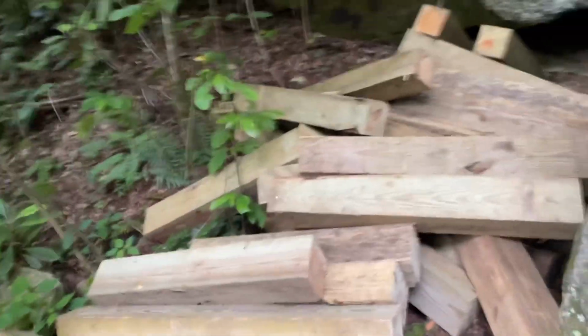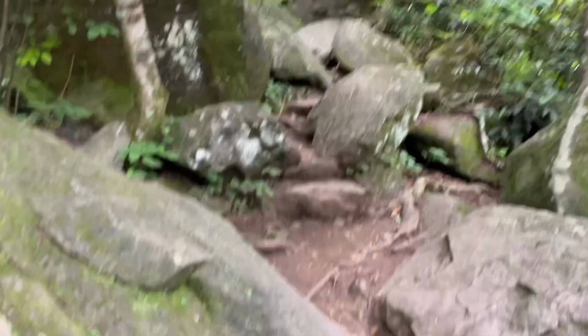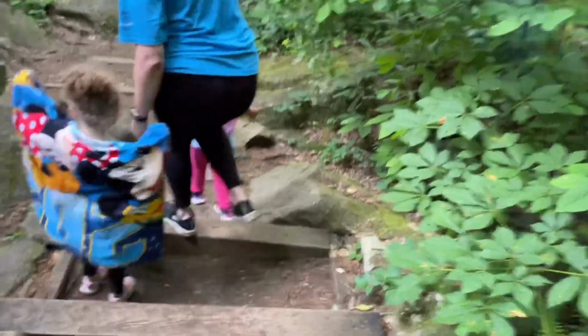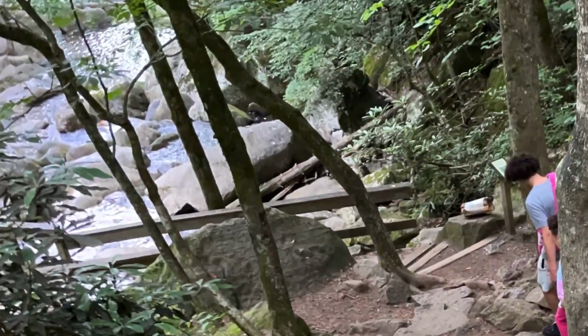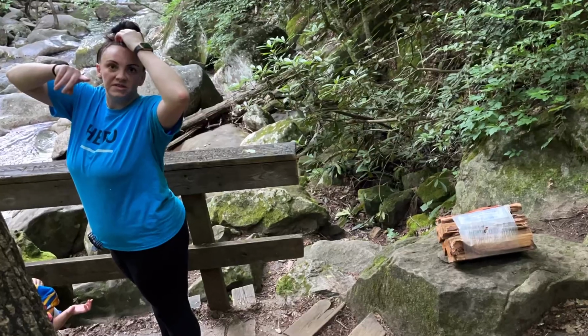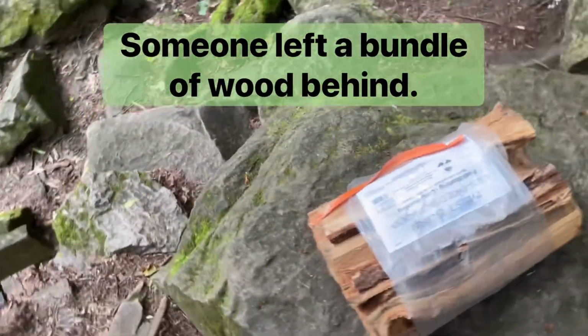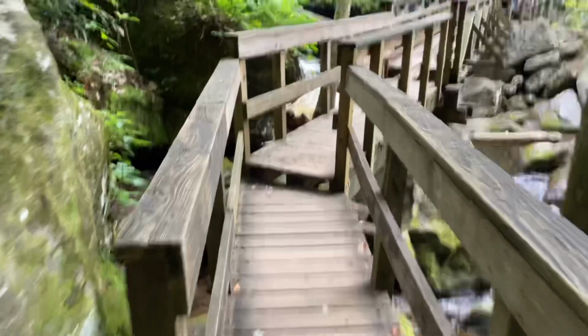And it looks like they threw more wood here, probably to work on building something here, possibly. I don't know, but it's brand new wood. Or maybe they're going to add some more steps here. I don't think they need to repair it, but who knows. Someone just left this here. I don't know what that's all about. Strange. Maybe they're camping.